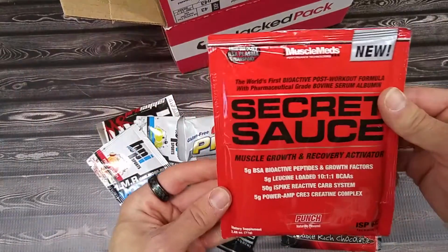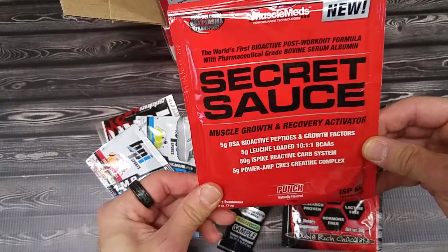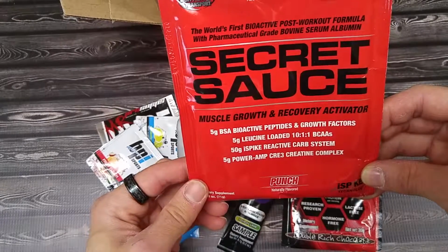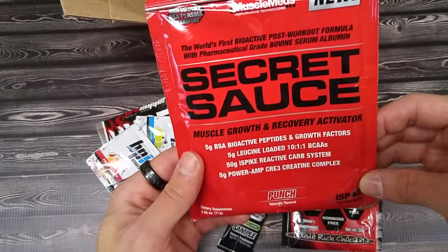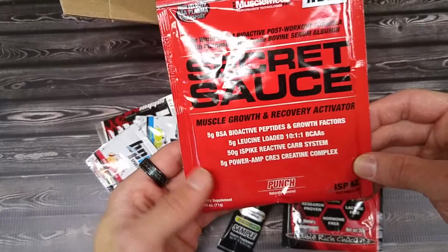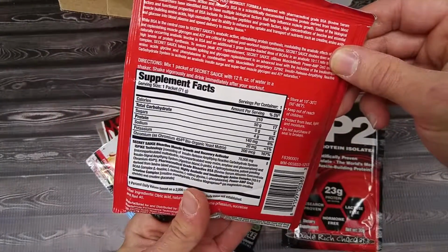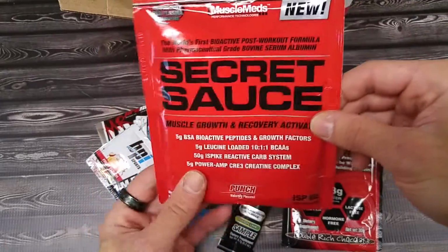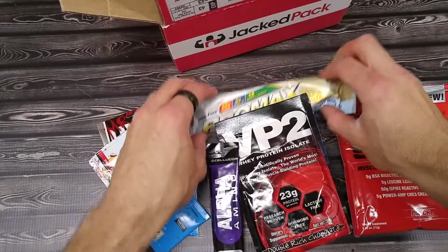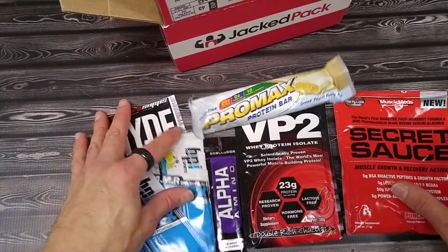We also have Secret Sauce. Miracle growth, muscle growth and recovery activation. That's a great name. It's not necessarily a huge, ridiculous amount of protein. It's just decent calories and quick absorb nutrients, so it helps you rebuild your muscles, because protein's not the only thing your muscles need.